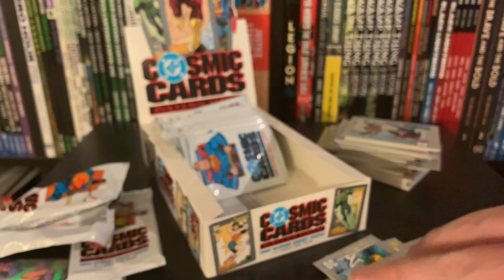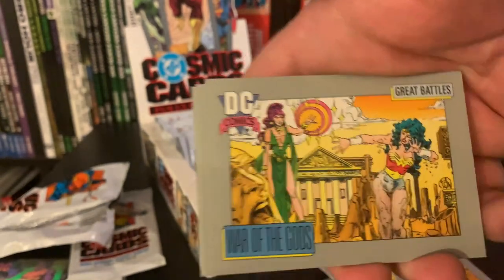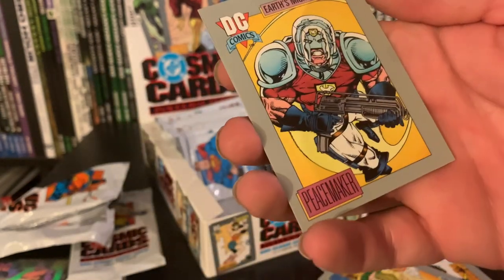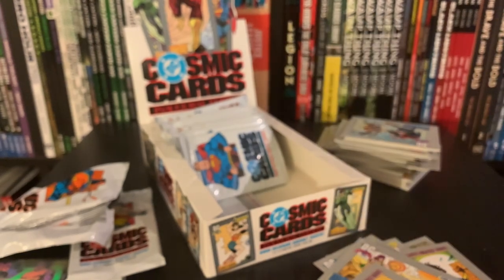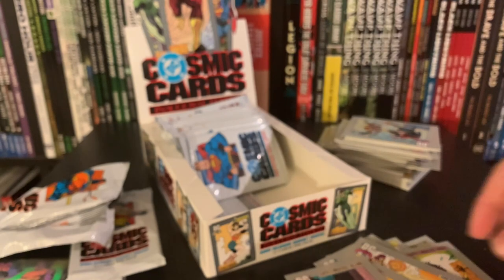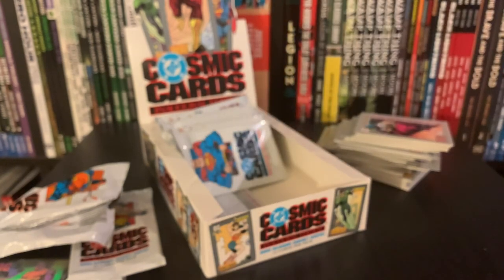Okay. Panther. Haven't seen her yet. War of the Gods. Peacemaker. And Eclipso. All right. Definitely some duplicates, but still a bunch of stuff we haven't seen yet. Another Superman pack.